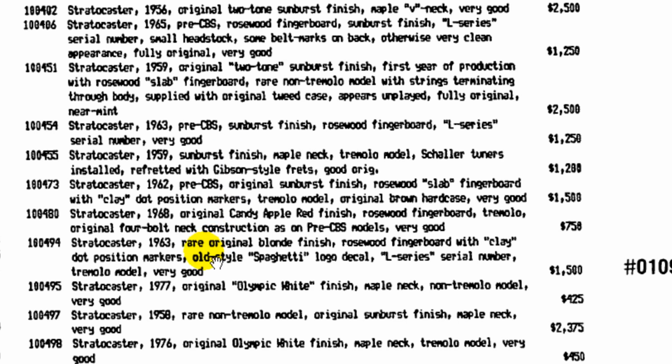And the other one in here that caught my eye was the 62, because the 62 is such an iconic year. Again, pre-CBS. Original sunburst finish. That's the triple color sunburst, right? By 62, they add the red to the finish. It's no longer two-tone, it's three-tone. It's got the slab fingerboard with the clay dot position markers, very iconic clay dot position markers, tremolo model. It has the original brown hard case, very good, $1,500.